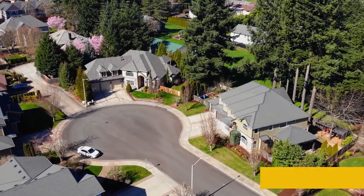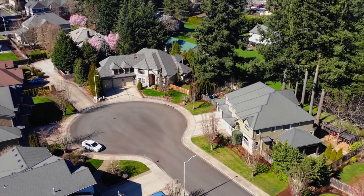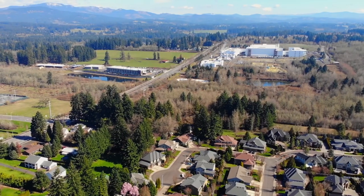A fantastic opportunity for a gorgeous craftsman home. It's all here on Southeast 3rd Circle in Camas.